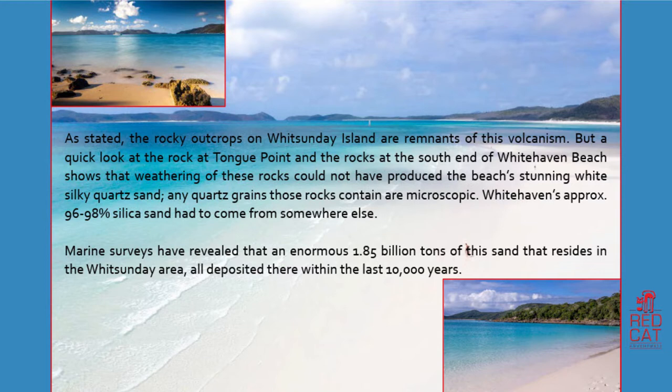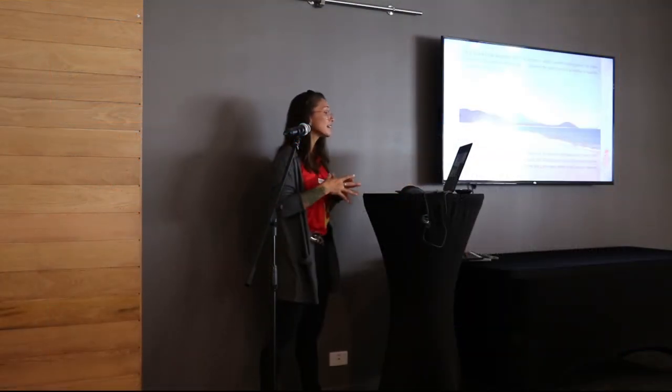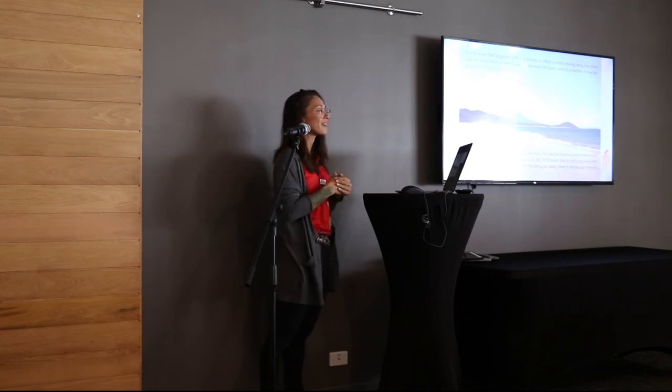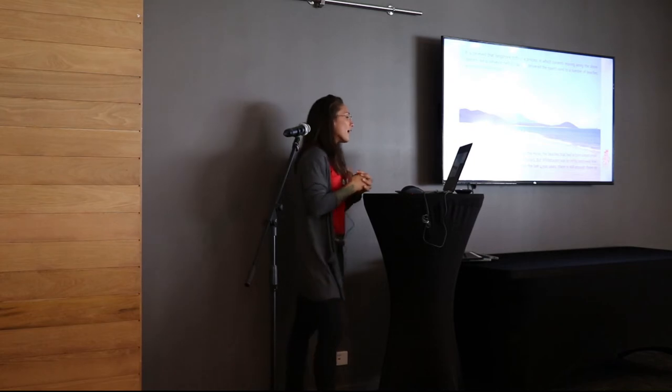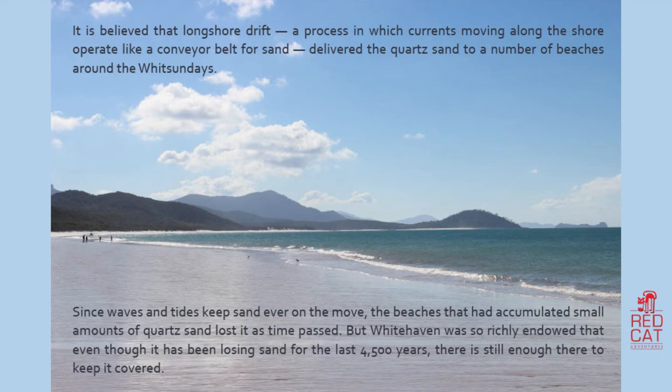There have been marine surveys that reveal that 1.85 billion tons of sand resides in the Whitsunday area. And that was just deposited here in the last 10,000 years. So what sand we have there is what we have left, but there's such an abundance that we're not going to run out anytime soon. It is believed that the longshore drift, a process in which the current moving along the shore operates like a conveyor belt, as I mentioned before, delivers these quartz stones to a number of beaches around the Whitsundays, while waves and tides keep the sand ever on the move.